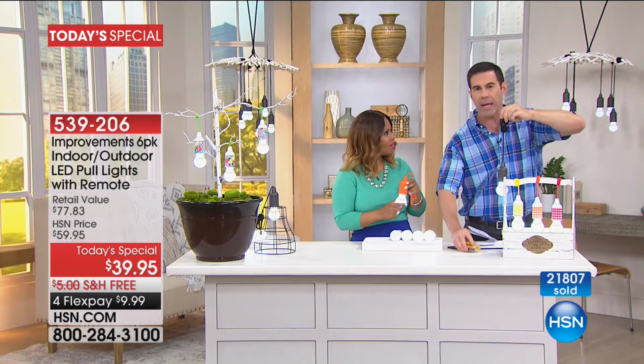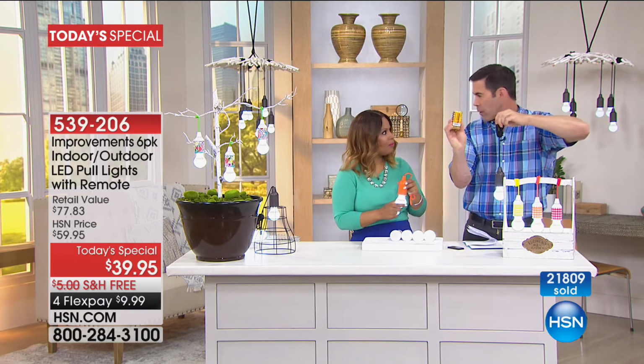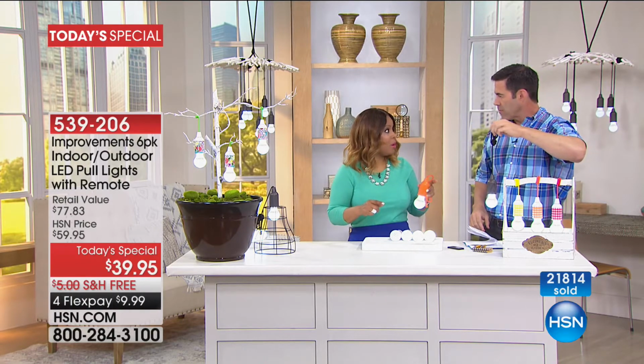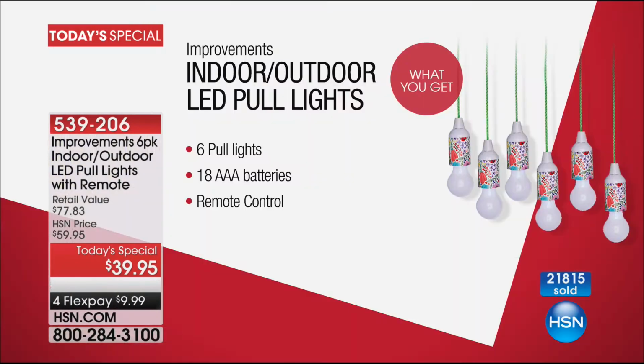The other thing, Marlo, we can't stress enough, the batteries are included. All right, so think about the value just in batteries alone. By the way, the birch is officially sold out. So remember what I mentioned, that this is the hour where everything changes. We have so few available. So you get the 6 pull lights, you get the 18 AAA batteries, you get the remote control, but you need to make a decision.